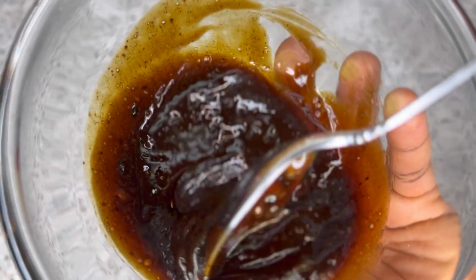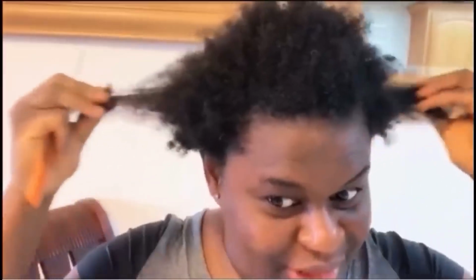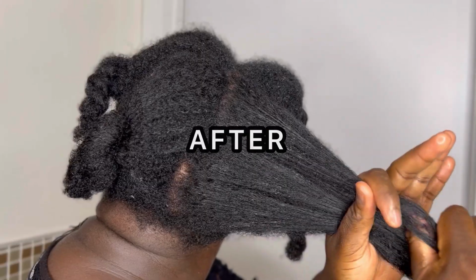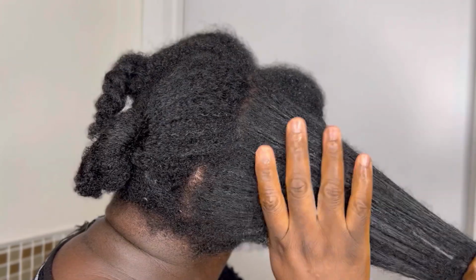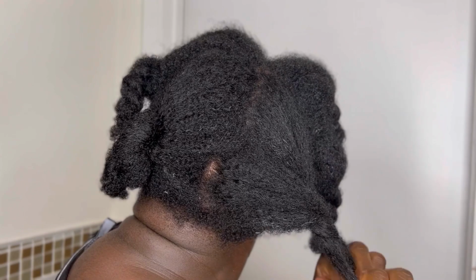When chemicals damage my hair, I have to start growing my hair all over again, but I was struggling to grow my hair. My hair was breaking a lot, it was thinning out, but after discovering natural ingredients and learning how to use them the right way, now my hair is much thicker, fuller, and more flourishing.